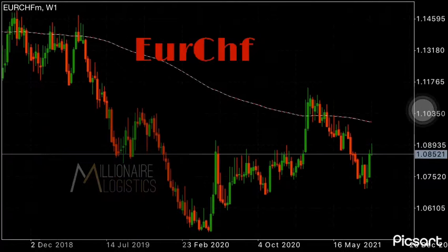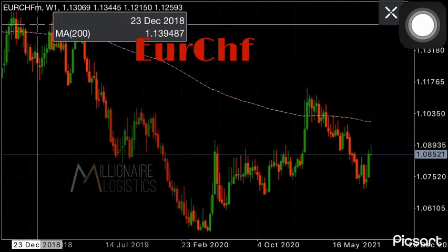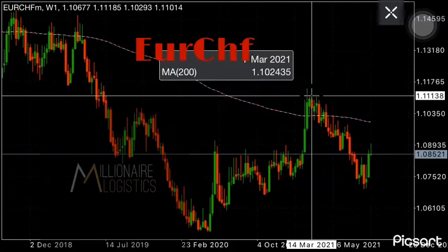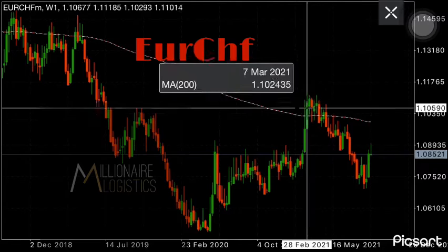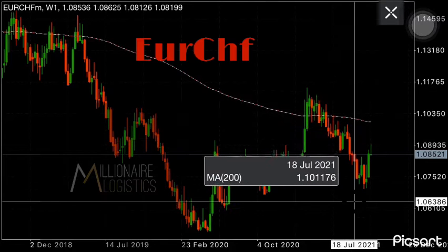So what we notice here on the chart is very simple. It has been a downtrend, right? Looking from this point, you can see that the pair is in a fine downtrend. It came down to this point, it came up to this point, and then it broke above the moving average, sort of, and then it came in, right?